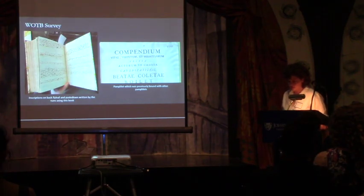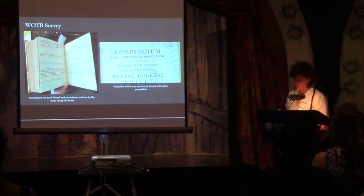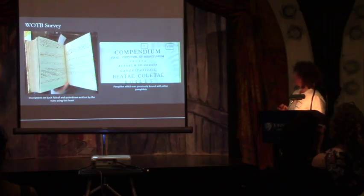So what else did we look at besides the bindings? We recorded, these books are full of annotations, they're full of inserts, they're full of just all kinds of markings, so we made notes of all of that in the database. On the right here, you can see the contents.